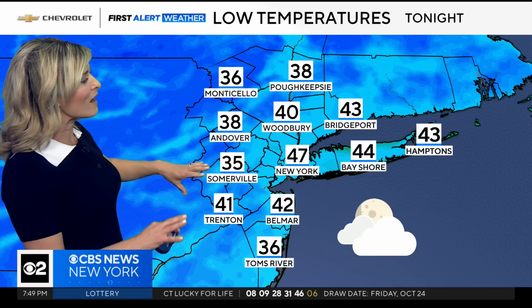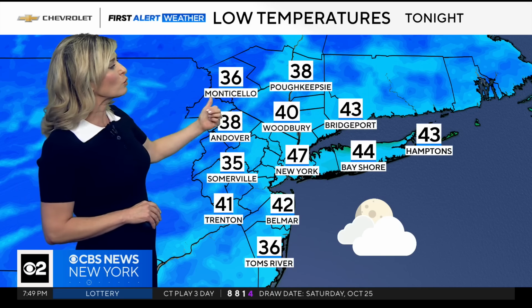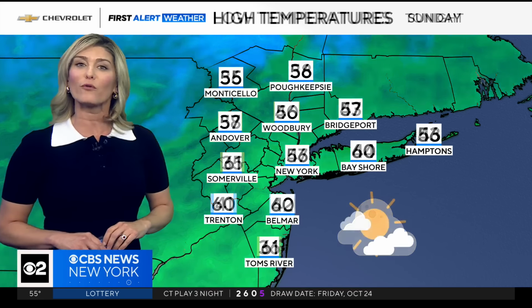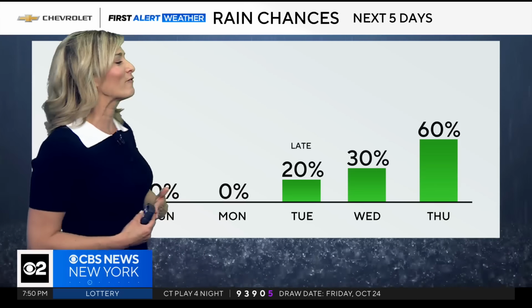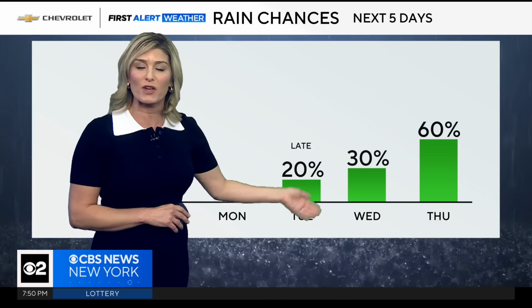Overnight tonight, nice and calm, some clouds. Temperature overnight in the city bottoms out at 47, a little cooler north and west. 36 overnight in Monticello, 42 in Belmar, 44 for Bayshore. Then tomorrow, it's a beautiful rebound, a mix of sun and clouds, a nice breeze out of the north. We'll top out at 60 for your Sunday in Bayshore, 56 in Woodbury, 61 in Somerville, and 60 in Belmar. As mentioned, it's nice and calm for the rest of your weekend into Monday. Late Tuesday, about a 20% chance of a shower.